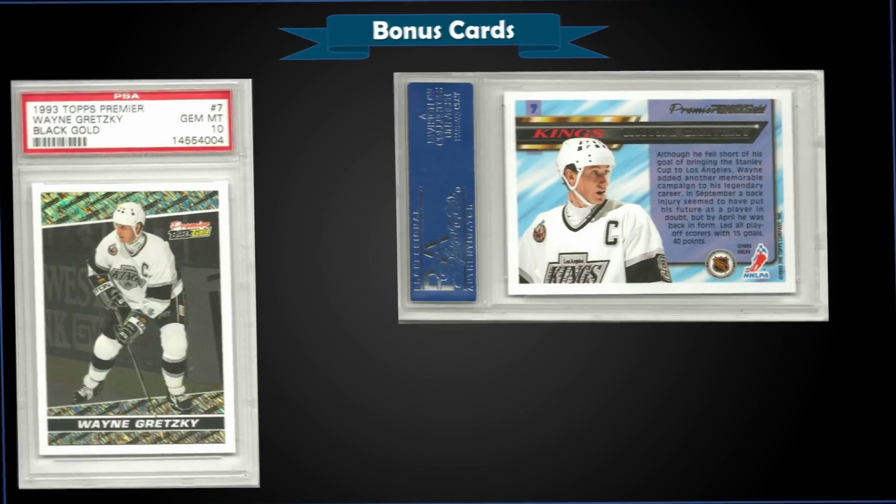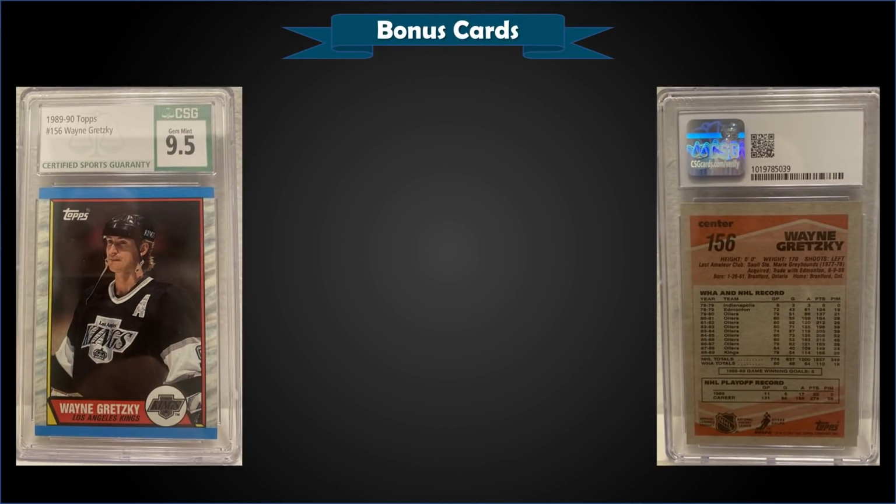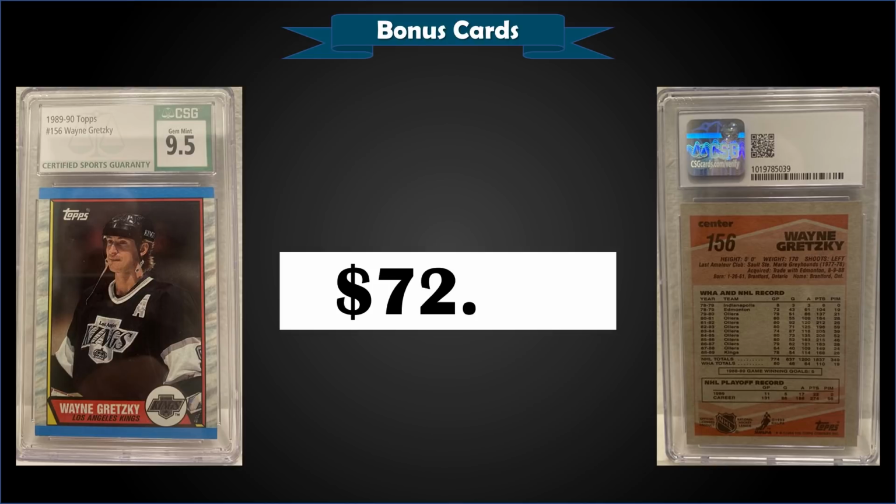From 1989 Topps, we have Wayne Gretzky graded Gem Mint CSG 9.5. This card sold for a steal at $72.85. So the 89 Topps, as we know now, is lower production than the 89 O-Pee-Chee. So these cards sell at a premium to the O-Pee-Chee versions. This is a really good price, I think, for a Gem Mint Gretzky. For comparison, Gem Mint PSA 10 pop is only 37. There haven't been any sales in almost 2 years. This is a CSG Gem Mint pop of only 1.